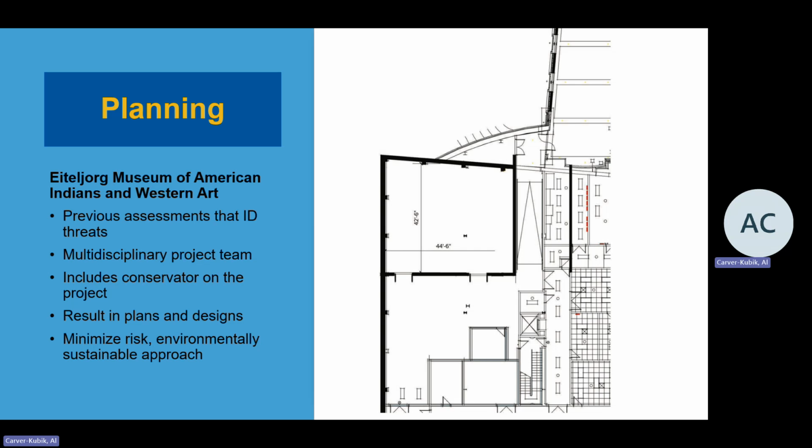An example of a successful planning grant was submitted by the Eiteljorg Museum of American Indians and Western Art. The planning project is to develop a storage space renovation plan for their contemporary Native American art and customary collections to provide room for the collection to grow and continue to account for the cultural requirements of customary Native American art and cultural items.